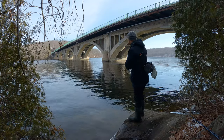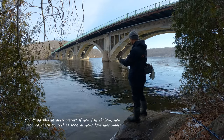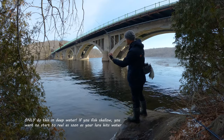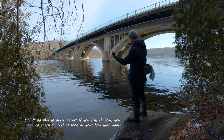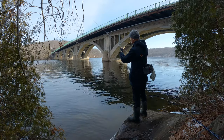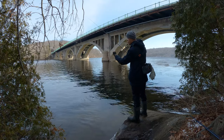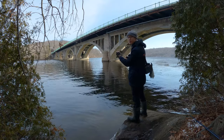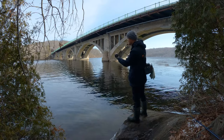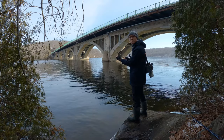Let me show you what I do. Cast out as far as you can and let it drop, but use the left hand, well, depends on which hand you are casting. Use the other hand to hold on to the line and let the line go. Once in a while, you're gonna feel the line, because trout bite when that bait falls. If you have a totally slack line, you're gonna have no idea when they bite a lure, and you can totally miss a bite.